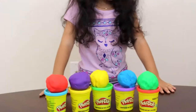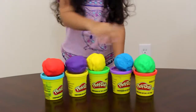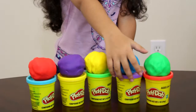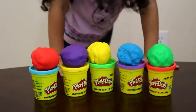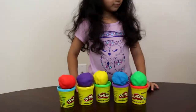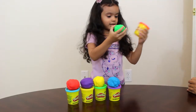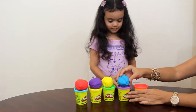You excited? We are learning color today, and we are learning color with Play-Doh. I'm learning Play-Doh. And we have toy surprises in the Play-Doh egg. Yeah. And let's see what we get. We have some My Little Pony surprise, and we have some Paw Patrol surprise. So we have lots of toy surprise too with the color learning. Let's learn the color first.